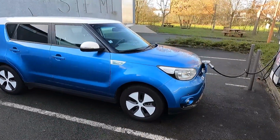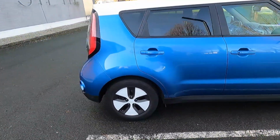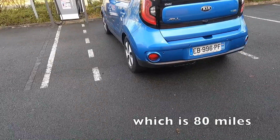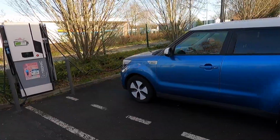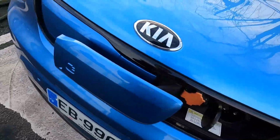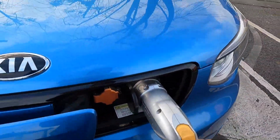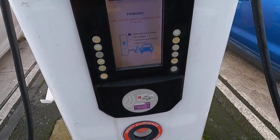It has a battery of 27 kilowatt hours and a range that is limited during winter time to roughly 130 kilometers. So we'll have to stop several times. We'll see how it works with the charging infrastructure, how it is to deal with it if you don't have all the specific badges. So is it possible to pay for it? Do they all work? How much does it cost? So I will tell you all in this video.